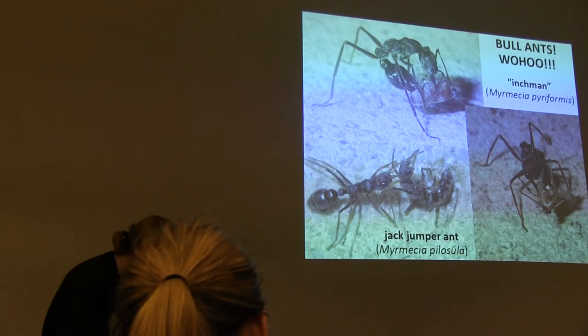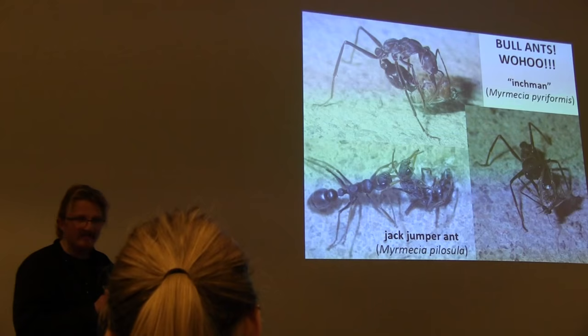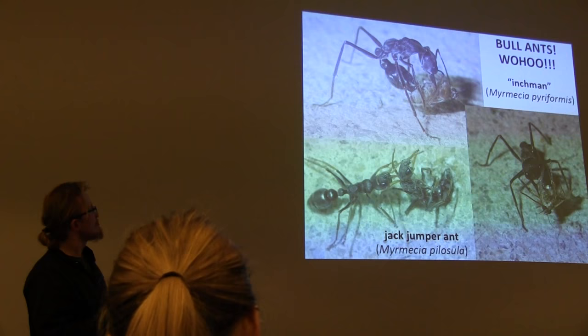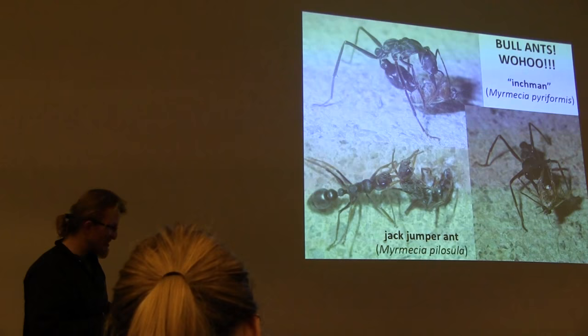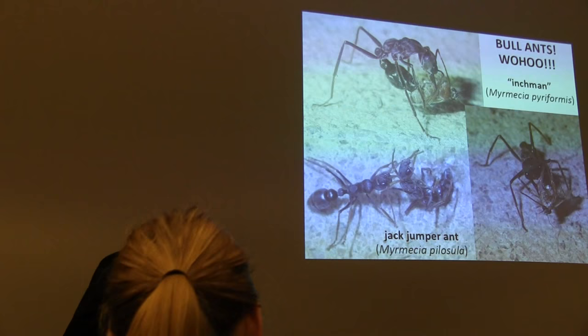Nothing much to say about the Myrmecia species. You all know them. Even in Europe, they are very famous for their painful sting. I got very excited when I saw my first ones here, and I was also very happy to see them hunt a small moth. They are very nice predators. I think if they were as big as humans, we would have gone extinct very fast. And Jack Jumper and so on.